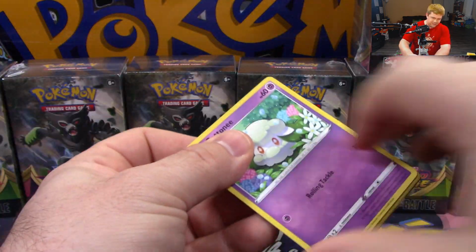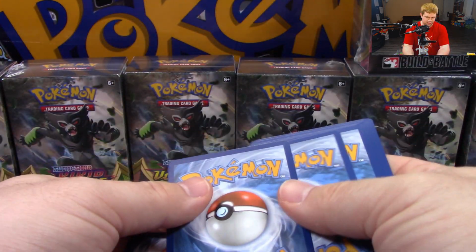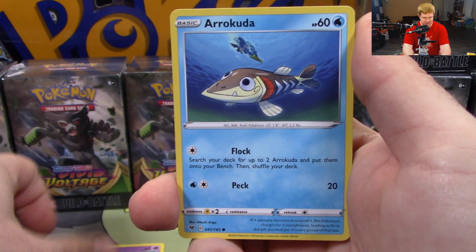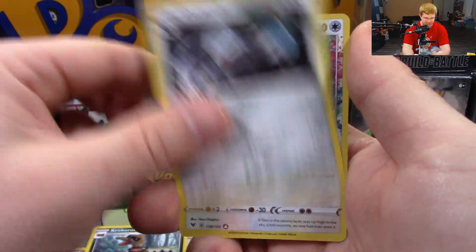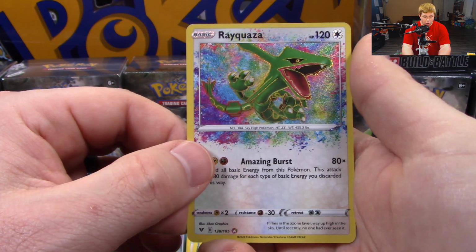Okay. Final pack out of this build and battle kits. I feel like the build and battle kit ratios are pretty solid. I'm pretty happy with them so far. It's got a Cottonee, Arrokuda, Nincada, Pick-a-Peck, Poochyena, Nessa, Krokorok, Excadrill.